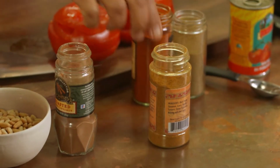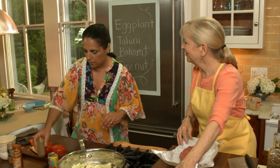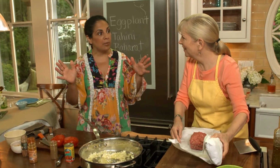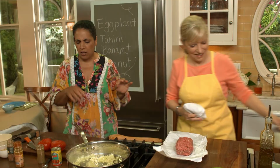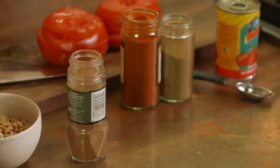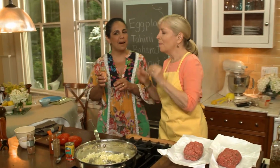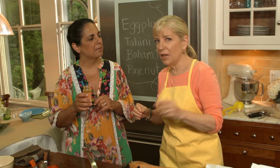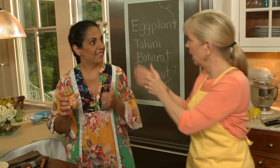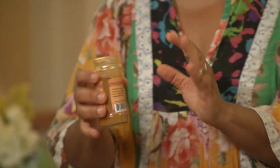We have cumin. We make a joke in the kitchen that it makes everything Middle Eastern. So if we do something that is a little bit more Asian style, we say, oh, let's put some cumin, it will be fine. And I have baharat. Baharat, basically it's a mix. Let me just say it slowly for people. Baharat. Baharat, basically it's a mixture of spices.